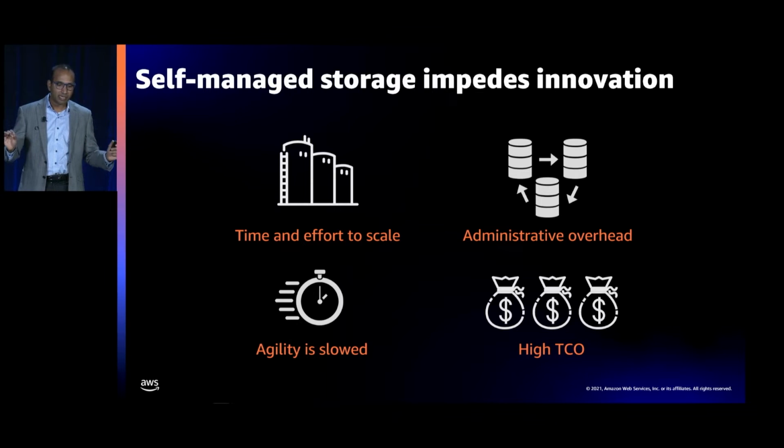Okay, so implementing a self-managed file storage has its own limitations, so please don't do it. It is difficult to scale. Customers constantly have to manage operations to avoid running out of storage. This usually means they're over-provisioning their resources to anticipate peak demand. And also, procuring servers and storage can take several months. And then your agility is slowed because you are spending a lot of time in forecasting storage, and you have to get your storage team involved in your application deployment process.